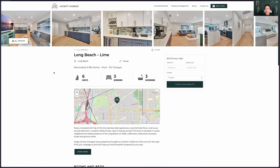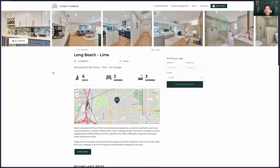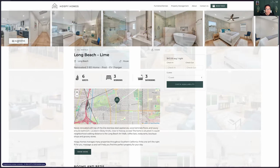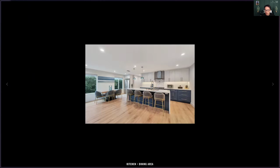So this one is in Long Beach. It is a three bed, three bath with a unique amenity. It has a pool. On the low end it rented for 6,500, definitely into like the 7,500 range. But I think the potential is even higher than that, as far as what it could get as a midterm rental. So we'll look at some quick photos. This is also very newly updated and updated nicely. It's one of our more beautiful homes that we manage that I'm proud of.